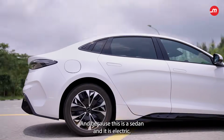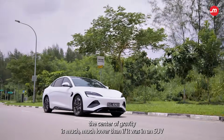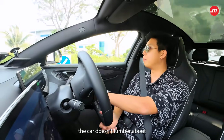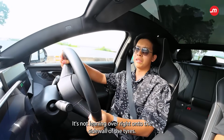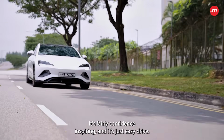And because this is a sedan and it is electric, the center of gravity is much, much lower than if it was an SUV. So even when you're taking corners a little faster, the car doesn't lumber about. You're not getting jostled from side to side. It's not leaning over right onto the side wall of the tires. It's fairly confidence-inspiring and it's just easy to drive.